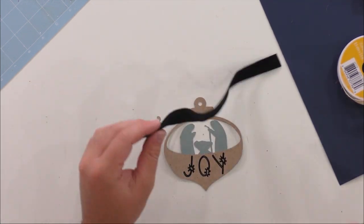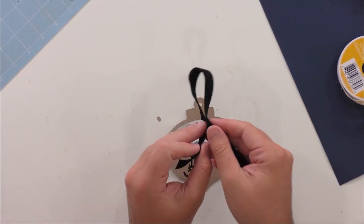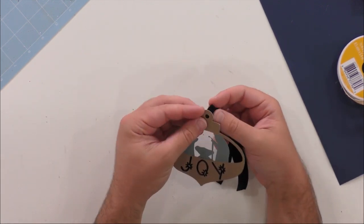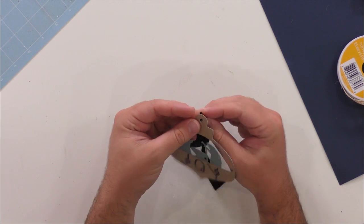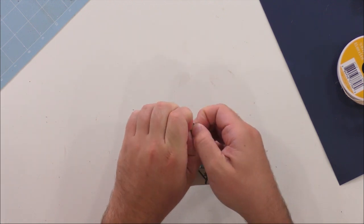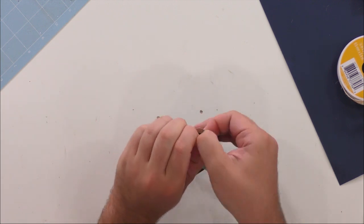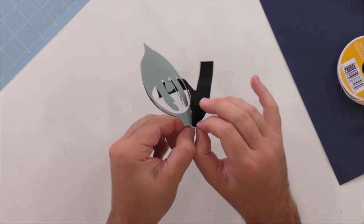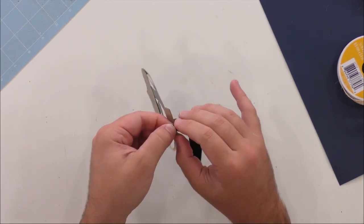We're just going to fold this in half and then put that through the hole. Love it. Like from the back? Either way, back or front. It's quite a bit of... I know. I don't know how she got it in there without ripping it. Right? She's going to have to come on and share some secrets. Oh, it's not as bad as you think. Okay, two pieces of cardstock. Nothing crazy.